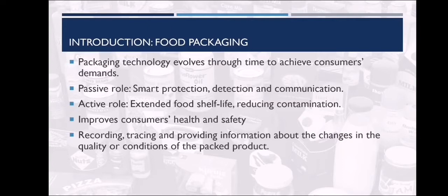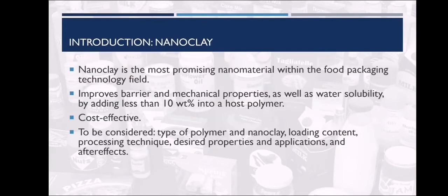Other objectives of food packaging are recording, tracing, and providing important information about the changes in quality or conditions of the packaged product. So, why will nanoclay be considered to enter the polymer matrix for food packaging? Nanomaterials do not have a good reputation when it comes to toxicology.